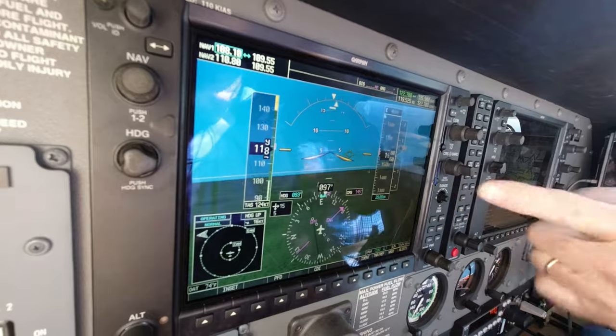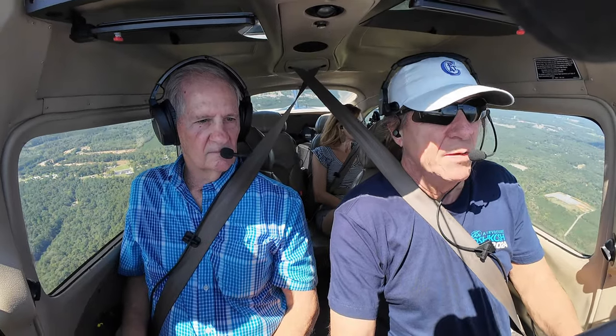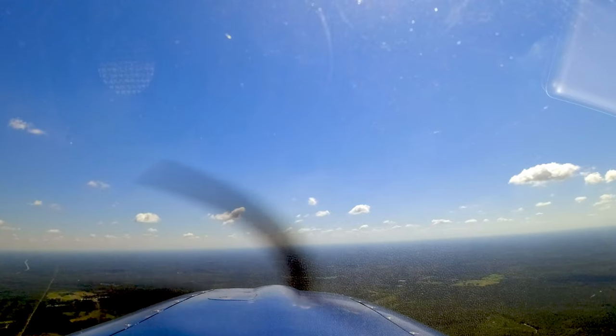Your altimeter now reads 1,500, 1,600 feet above sea level. We took off at about 380 feet above sea level, so we're about 1,300 feet above the ground right now.